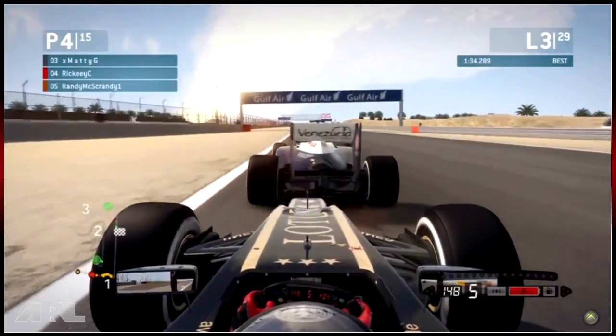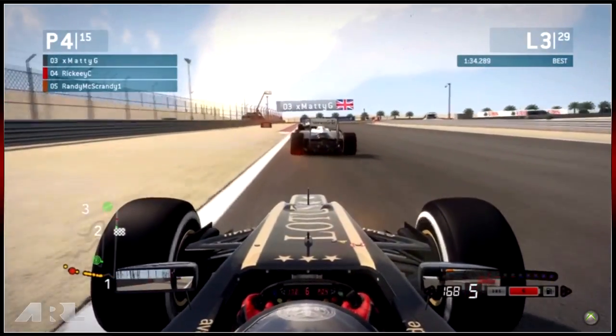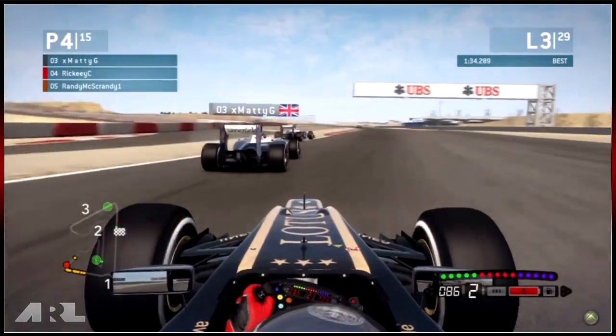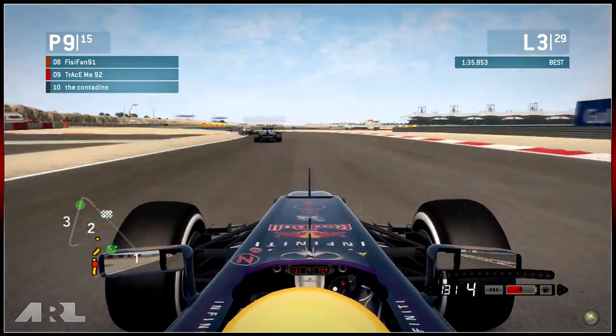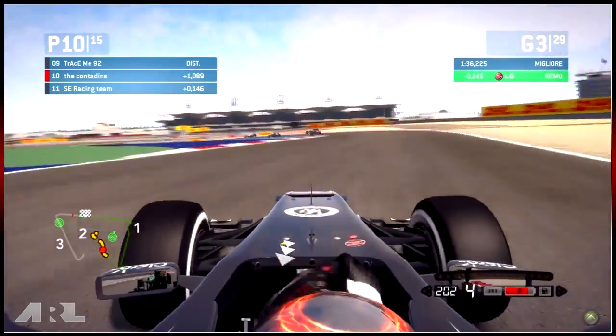with the fastest lap of the race in the process, a 1:33.569. Now Ricky looking to the inside of Matty to relieve him of another place, down towards turn 4. But this time Matty has the line covered and he's far enough in front to stay in front of a Lotus, and the Irishman has to settle for 4th place with his teammate Randy McScrandy just behind him in 5th.